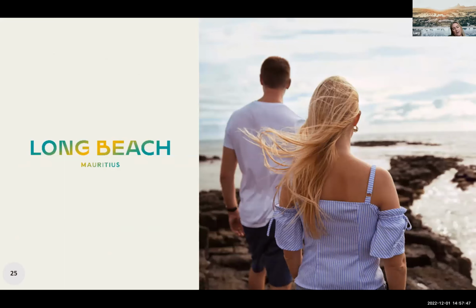We often do have clients who want to do a bit of the East Coast and West Coast. So quite often they start at Long Beach and then they'll finish at Sugar Beach, and on their changeover day they often do some touring or go sightseeing. So that's quite a nice option as well.